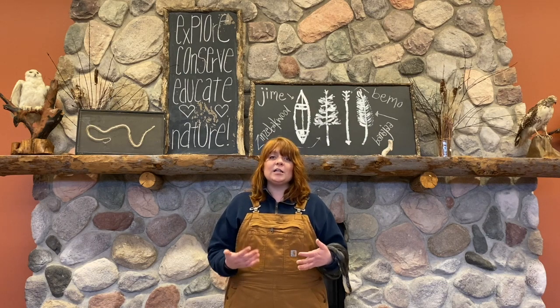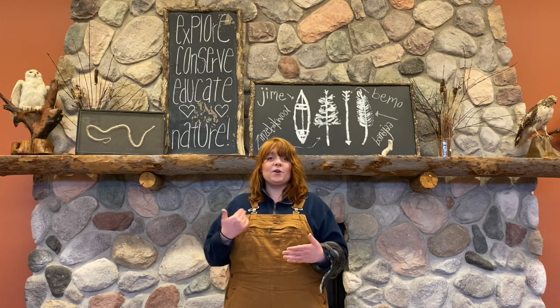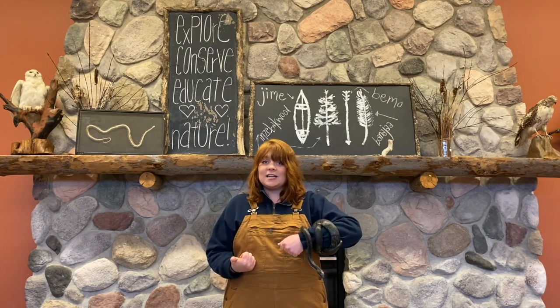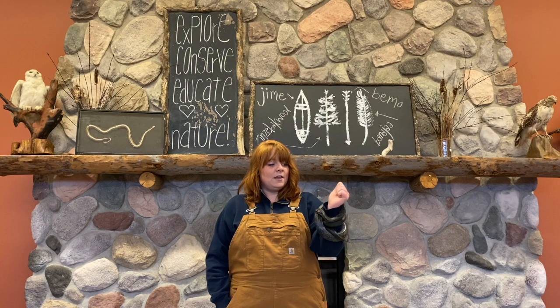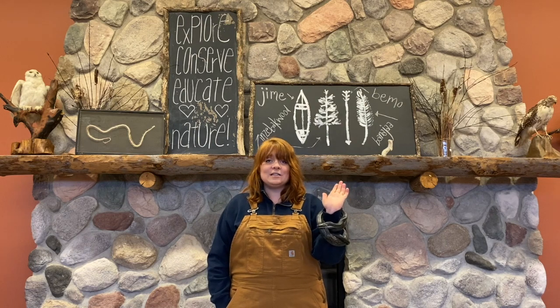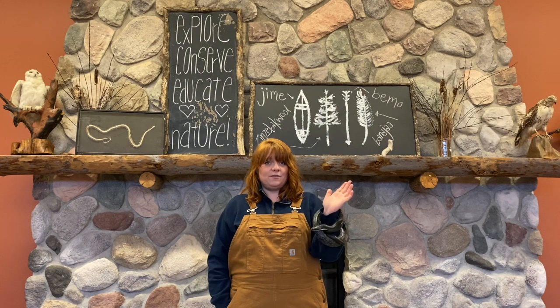Even if you feel a little bit of fear, the best thing to do is respect the snake and leave it be. You can walk the other way or walk around. In Minnesota, our snakes are not looking to hunt, bite, or strike you. They do not want to expend that energy. So leaving them be is the best practice, and it keeps everyone safe.